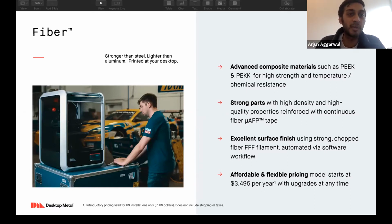This is a continuous fiber 3D printing system, so you can use advanced composite materials such as PEEK and PEC, get really high strength parts at low weights. We are also leveraging a new process that Desktop Metal has created called micro automated fiber placement. This uses the same raw materials as what players in the aerospace industry use. So continuous fiber tape as opposed to filament. And at the same time, we're able to get really good quality on our parts, really nice surface finish.